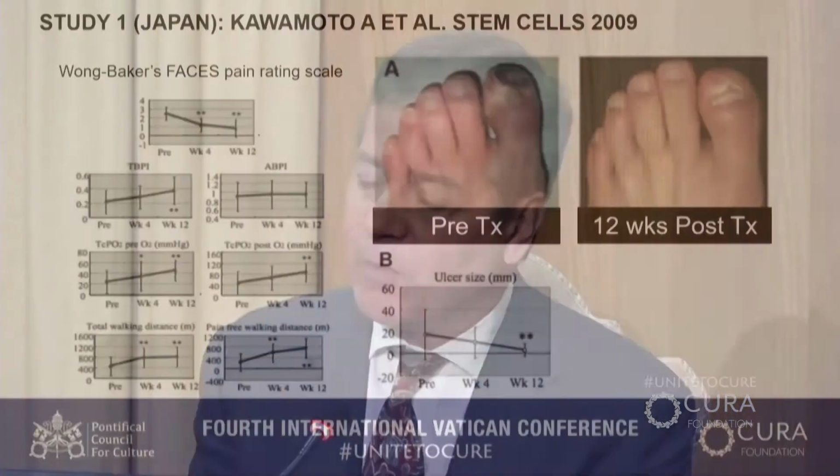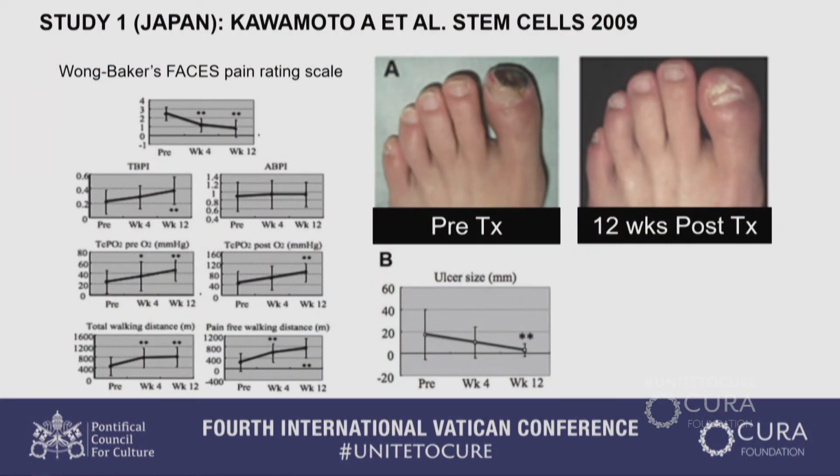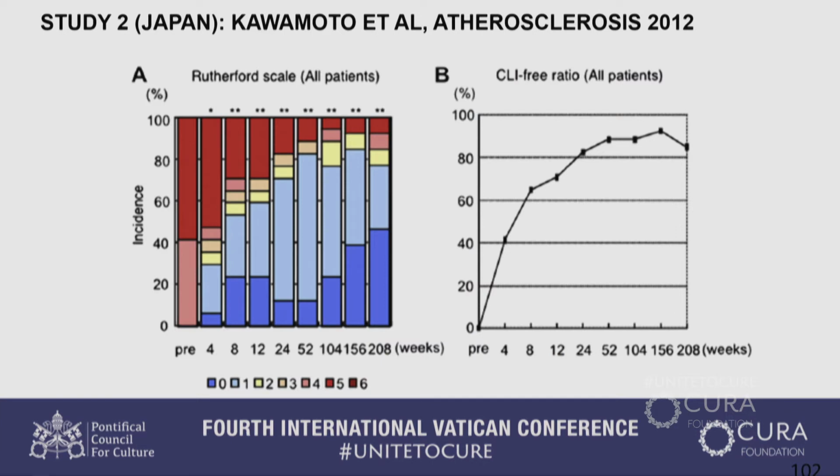Our colleagues in Japan have performed a number of studies as well. You see an example from one patient here who had gangrene of the toe. 12 weeks after a single dose of CD34 cells, this patient's long-standing ulcer had healed completely, and the line graphs that you see simply document an improvement in blood pressure, oxygenation, and a reduction in ulcer size in the entire study population that was treated with their own CD34 cells. Similarly, another study performed by our Japanese colleagues showed that the majority of patients, over 80% of patients who entered the study taking narcotics for rest pain or having an ulcer in their toe or leg that was not healing after best medical care, 80 or 90% of those folks were cured after a single dose of CD34 cells, and that cure occurred over the course of just a few months.